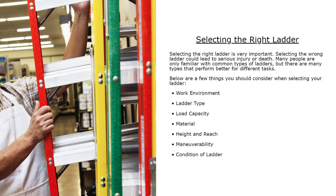Selecting the right ladder is very important. Selecting the wrong ladder could lead to serious injury or death. Many people are only familiar with common types of ladders, but there are many types that perform better for different tasks. Below are a few things you should consider when selecting your ladder: work environment, ladder type, load capacity, material, height and reach, maneuverability, condition of ladder.